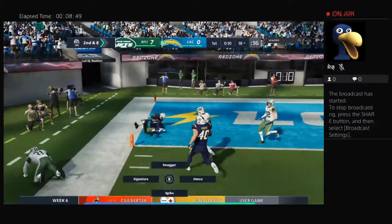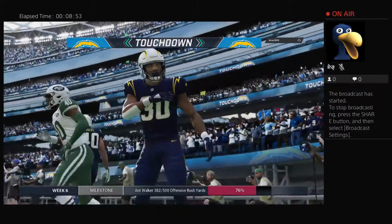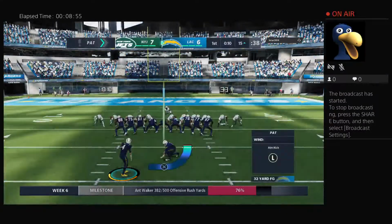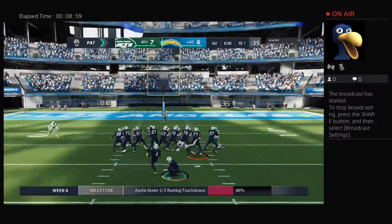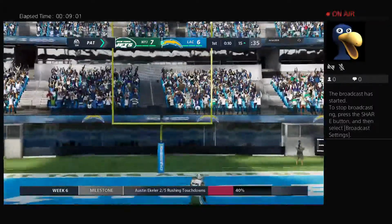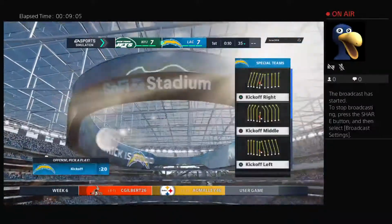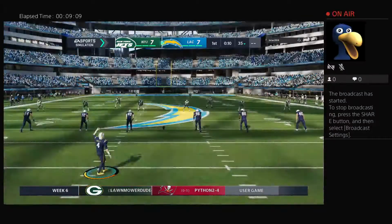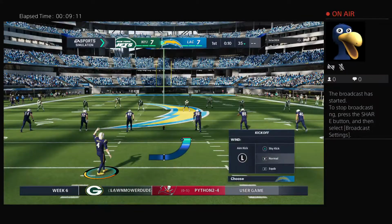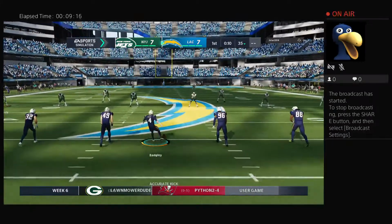And takes it in for a Charger touchdown. Austin Eckler, his 3rd touchdown now on the year. And the Chargers are an extra point away from tying this thing up. It's up and good. So these teams match touchdowns here in the 1st quarter, and we're tied 7-7. Michael Badgley to kick off for the Chargers. So all even at 7 now as they kick it away.